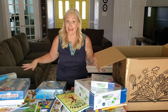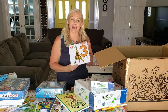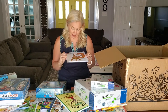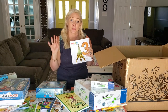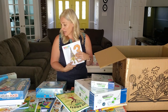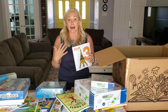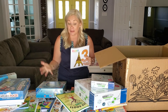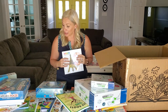Okay, so this pile is our third grade 2020-2021 Timberdoodle curriculum kit. We're so excited. We're gonna have to bust all this stuff open probably sooner than we should, but it's exciting. Hopefully at the end of this year, I'll be able to give you a review of how some of these things went. Some of them are very new to me. I'm not familiar with what they are at all, but hopefully it goes really well.